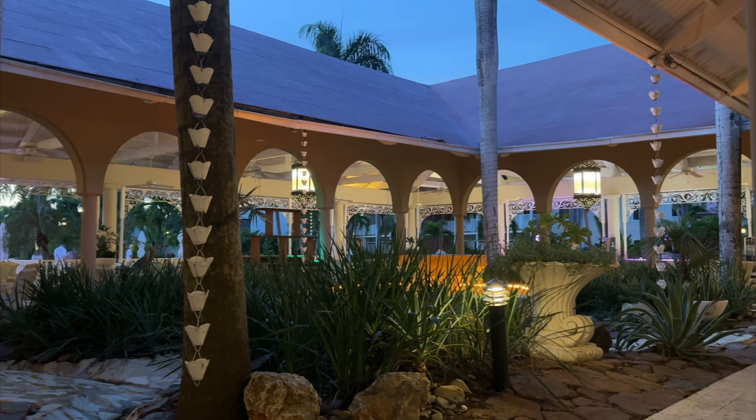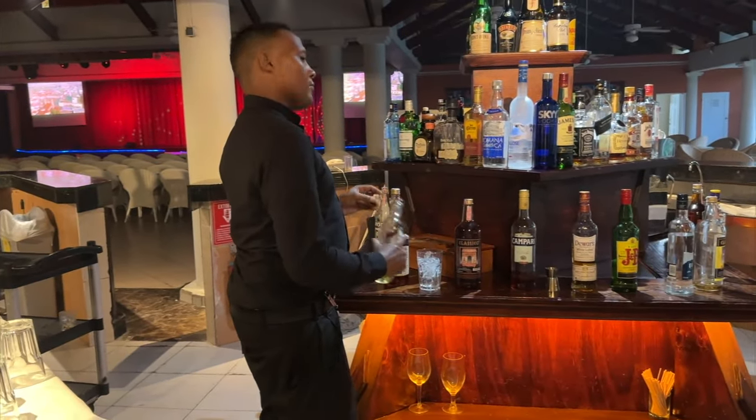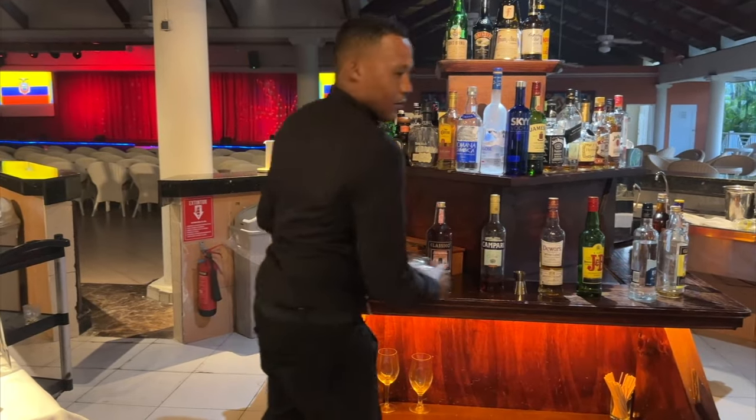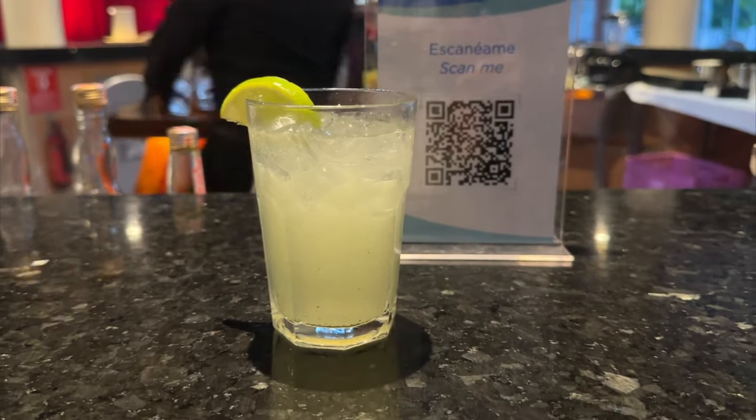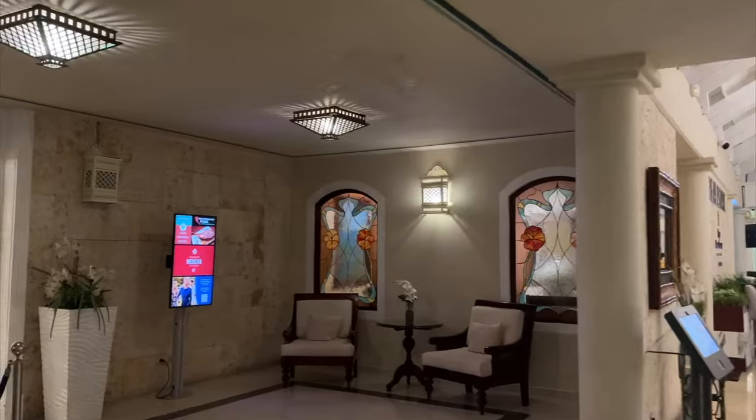From the seating area in the lobby, you can watch all these nicely dressed people walk to the buffet restaurant already. We had a drink first here at the lobby bar. This is the drink of the day. Refreshing, juicy. I have no idea what it is, but it was super delicious. And I believe if you have more than just one, you get drunk quick. So next is food.